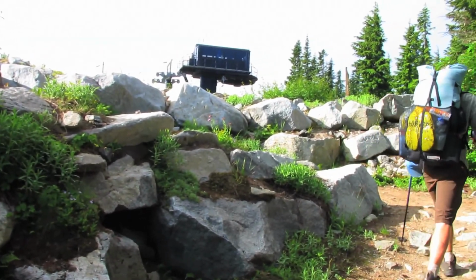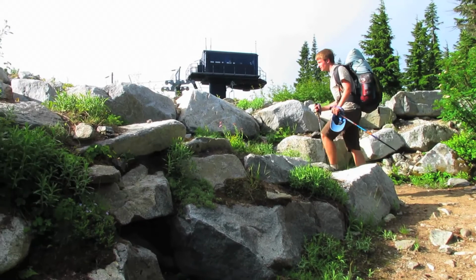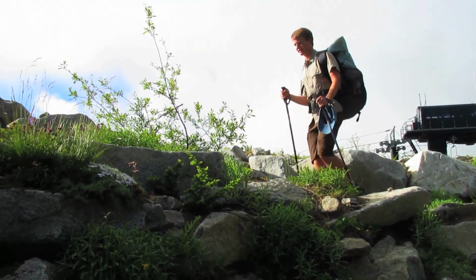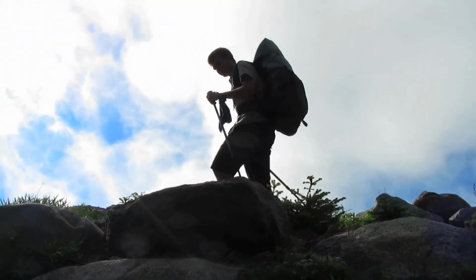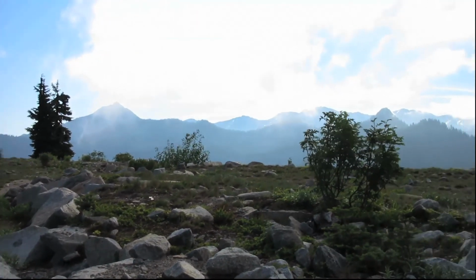I think that's the highest point on the ski area. Looks like it. Downhill from now. Can you see anything over there in the view yet? A little bit cloudy still, a little bit foggy. Okay. Pretty good. Wow, that's a great view.